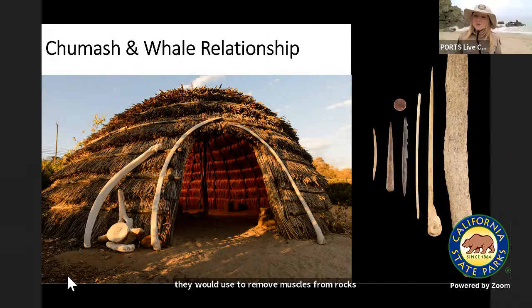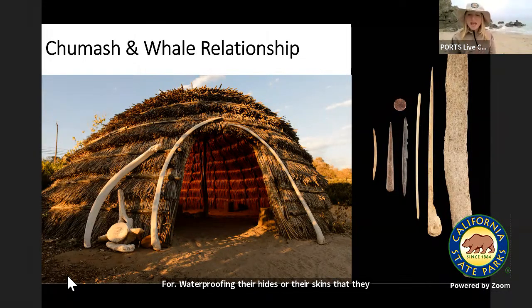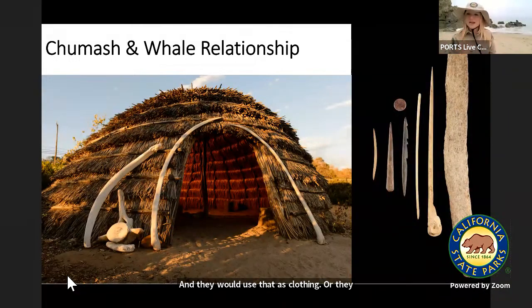They would also use, of course, the meat for food and the blubber, or the fat that surrounded the whale, for waterproofing their hides or their skins that they would hunt from animals. And they would use that as clothing, or they would use it as a doorway to protect their home from weather or heavy winds.